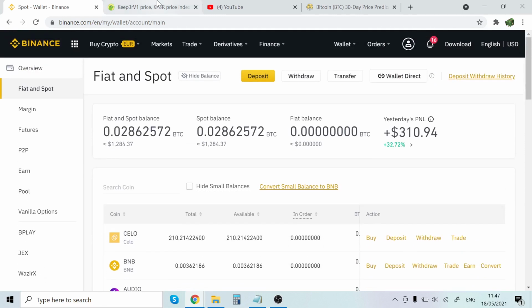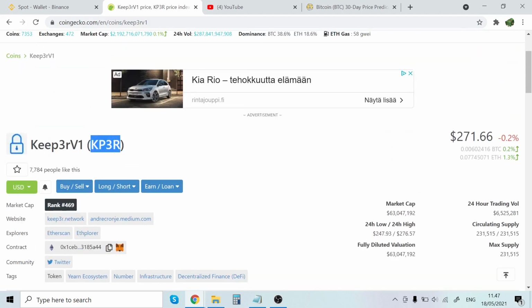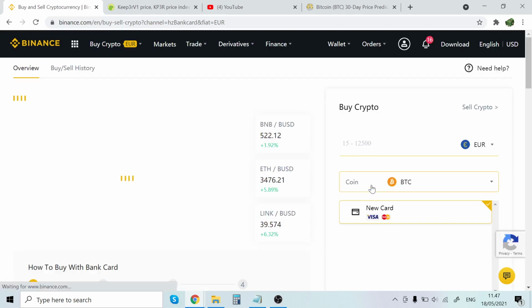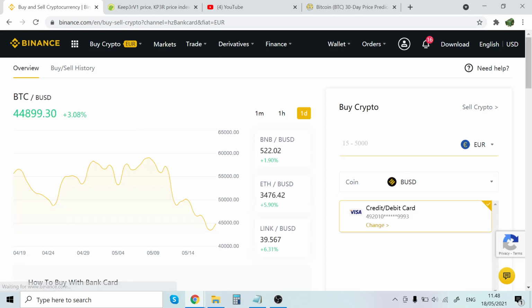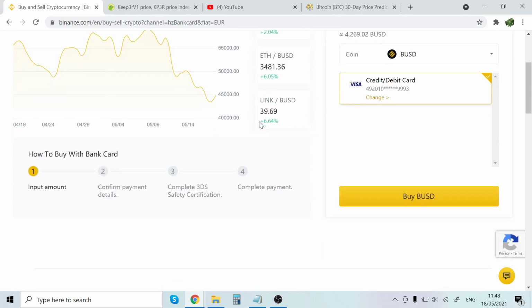Now as we are going to buy the KP3R token, we first need BUSD to buy it. To buy BUSD, go to buy crypto, then go to credit and debit card, and after that simply where it says coin, click that and type in BUSD. Then just select how much you want to buy. BUSD is Binance USD, and one Binance USD is one US dollar. So it's like a digital dollar on this Binance platform. That's what we are going to buy, and then we are going to trade that into this token.